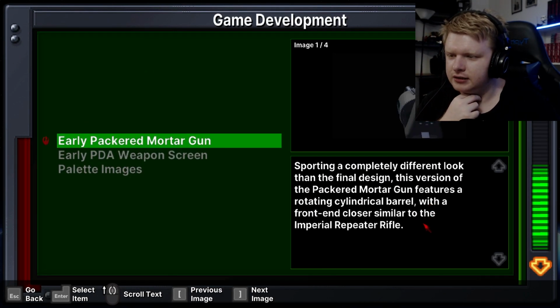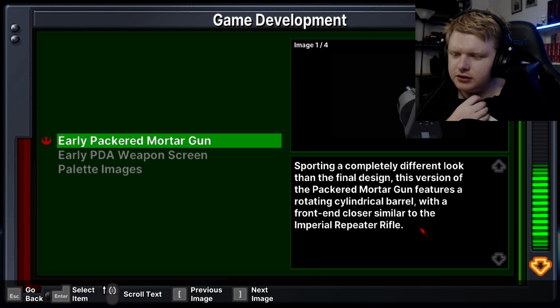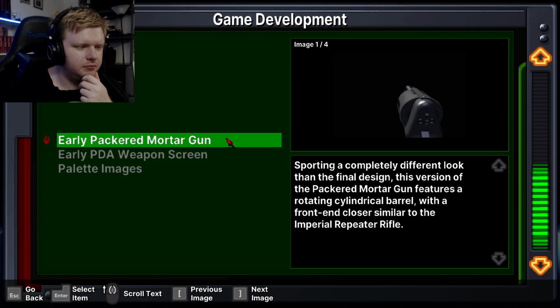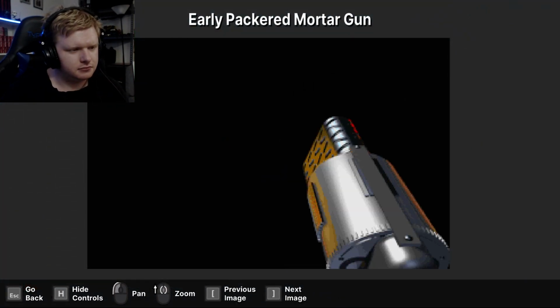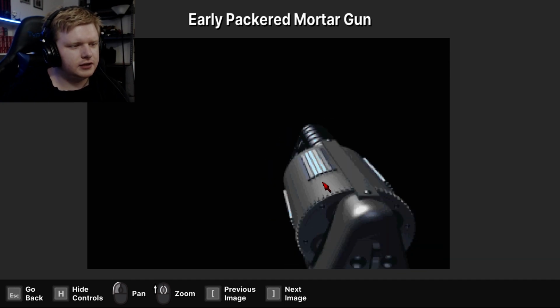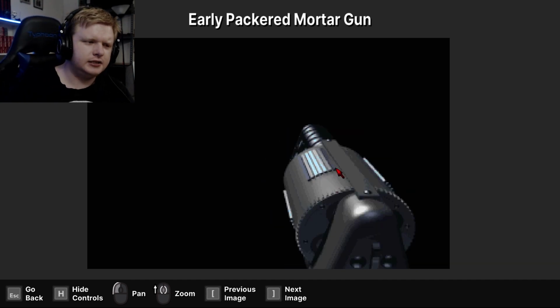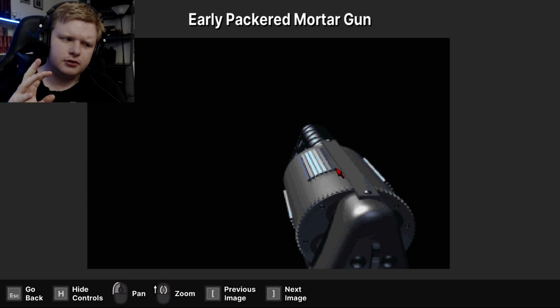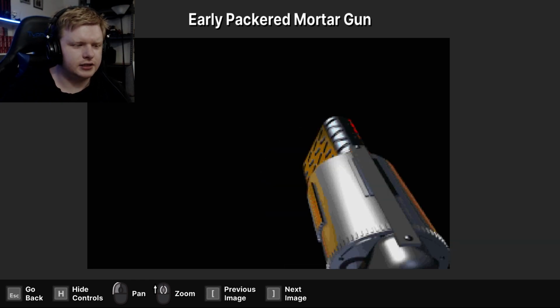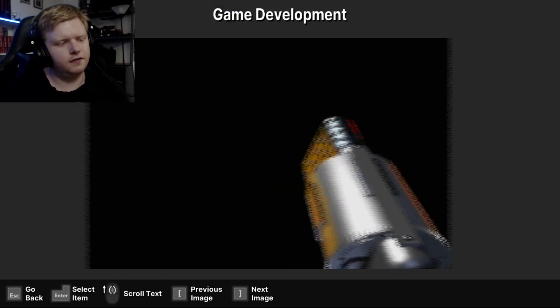Early Packard mortar gun. Sporting a completely different look than the final design, this version of the Packard mortar gun features a rotating cylindrical barrel with the front end closer similar to the Imperial repeater rifle. So they had them raised a bit too, interesting. And with a little bit of detail on the barrel. The little bits of detail I kinda miss because it is just smooth grey. But I get why they changed it. It doesn't look as Star Warsy, or not as much different sci-fi anyway.